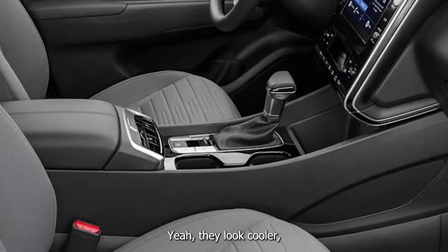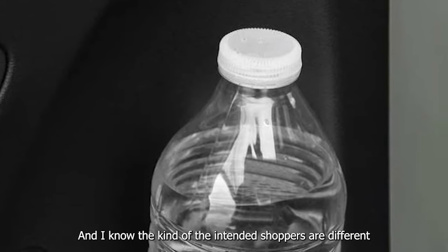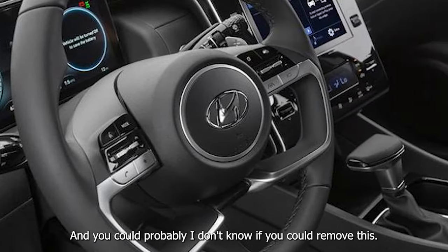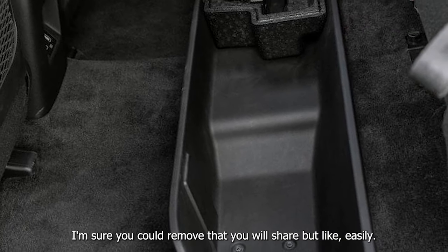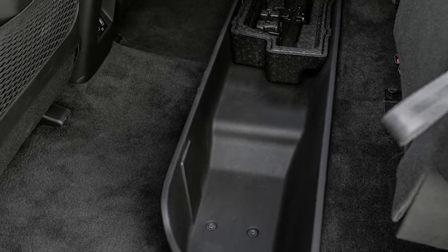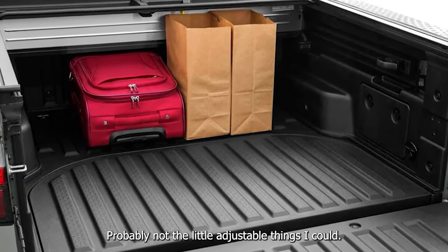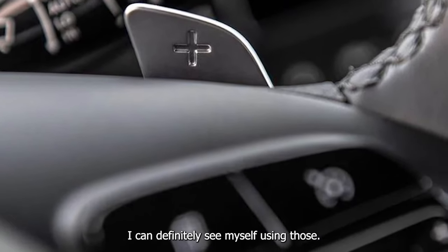They do look cooler. I know the intended shoppers are different between this and the Maverick, and I don't know if you could remove this. I'm sure you could remove that, but easily? Probably not the little adjustable things. I can definitely see myself using those.